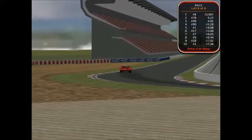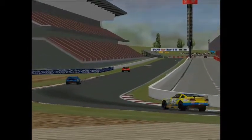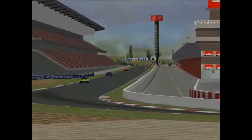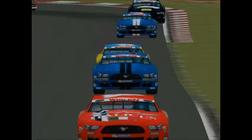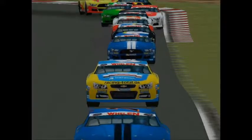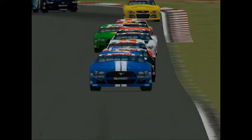He's going to do it. Leroy Jones scores career win number 1. He wins here at Catalunya. A first-time winner. Nothing is better than that.